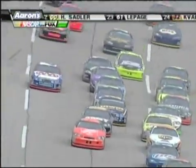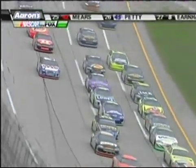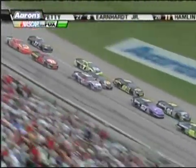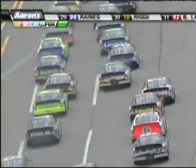Hung out to dry, the 6 car is. That's what you call that. Help's coming from Casey Mears. Our pole sitter, Elliott Sadler, wanting to lead this first lap, get those 5 points. He will in that 38 car.